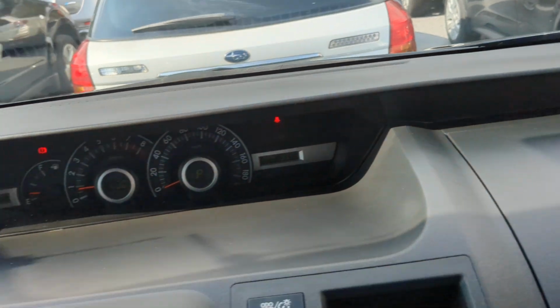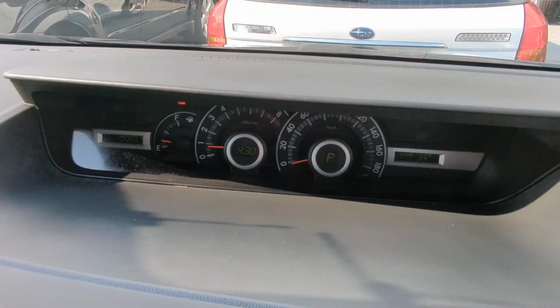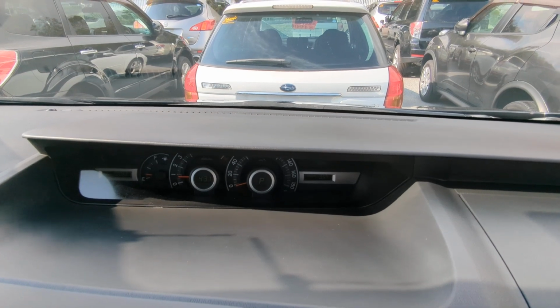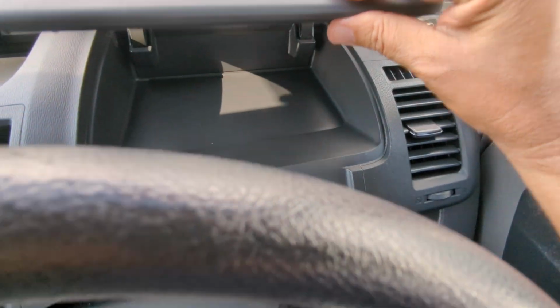Other than that, it's very simple, straightforward instrument cluster, but not straight ahead. This one's in the middle. Anything pops up on the dash while you're driving, please pull over, find out what it is, take the necessary action, okay? Because in front of the steering wheel, you do have some storage.